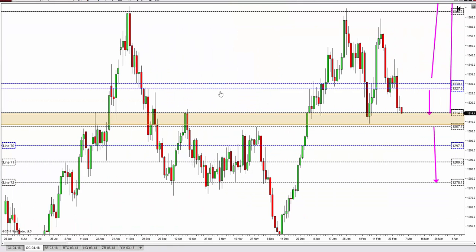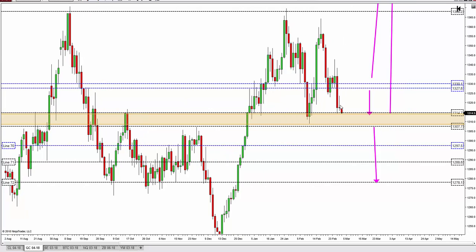Moving along to gold. Gold back to the critical area. Not much happening yesterday on gold. Now we've got it at the 1314.7, and that's the zone, 1314.7 to 1307.7. So watch carefully here. This is a potential area to look for longs. However, we've touched this area six days throughout January, so we might actually get a breakdown here. So I'm still leaning a bit more to the short side on gold for now. However, if you are looking for longs, this is probably the place to do it.